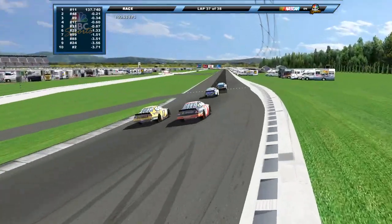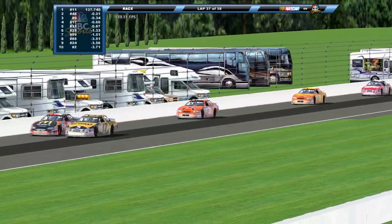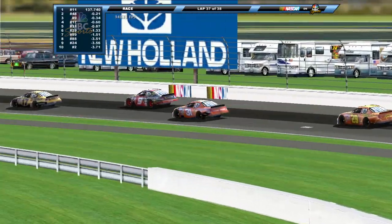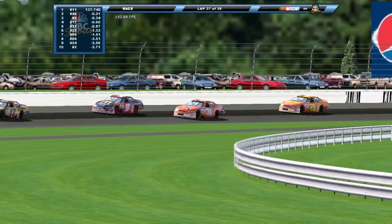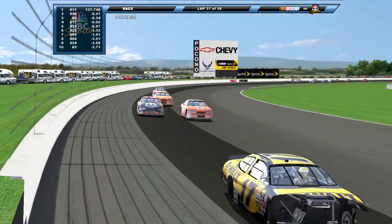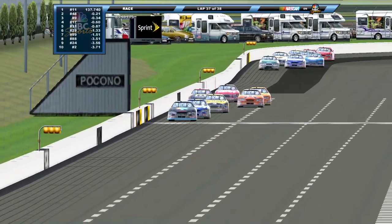Side by side to the tunnel turn. Kane trying to fight back. Here comes the 31 of Jeff Burton into the mix as well. He's gotten by his teammate Kevin Harvick, who's fighting for the top spot in points. Here comes Burton. Side by side out of turn 3. Jeff Burton gonna get by Kane.